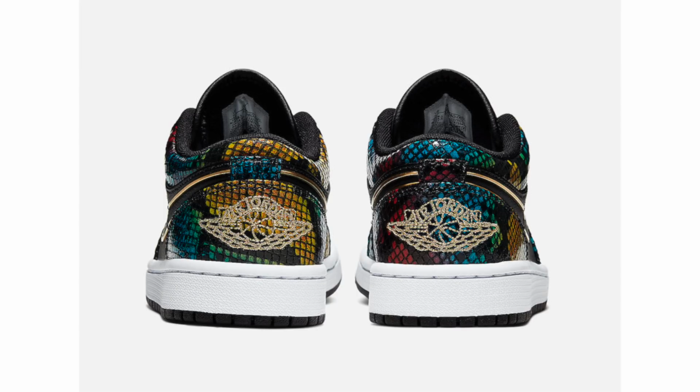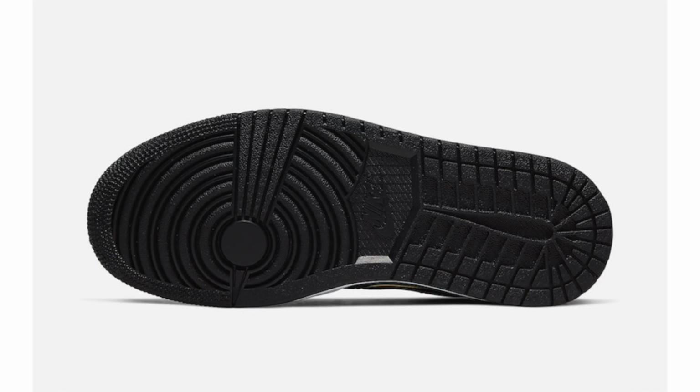Now, on to the good part. If you're a fan of this pair, they will release on May 1st. Retail price will be $110, and I'm not sure if I mentioned this early on, but this is a women's exclusive release, and I'm going to see if I can track down the size run for this pair soon. I don't think it's going to be available in extended women's sizing, but I'm going to confirm.